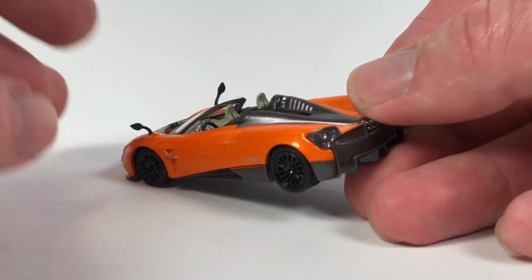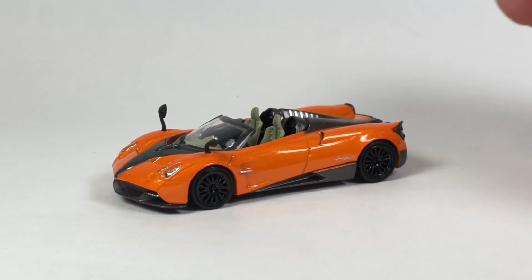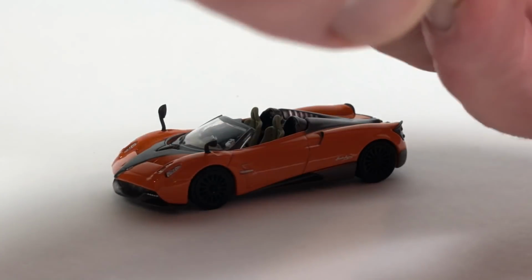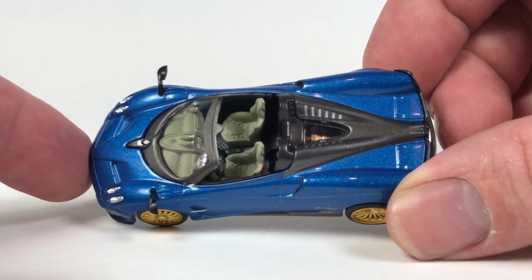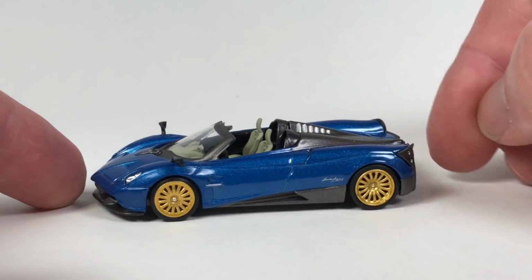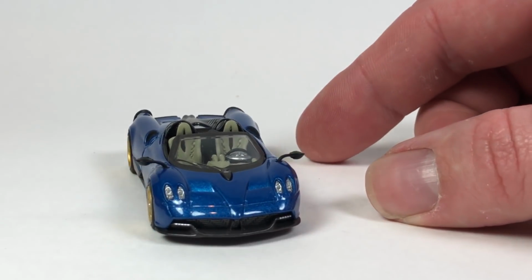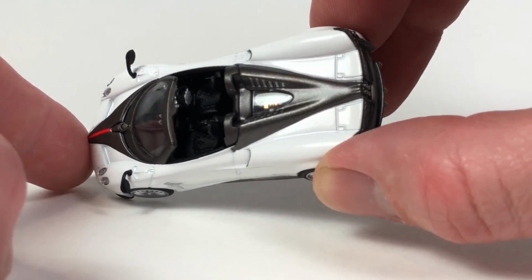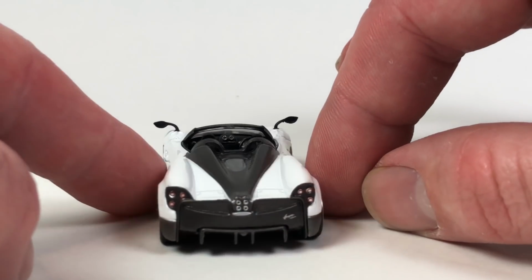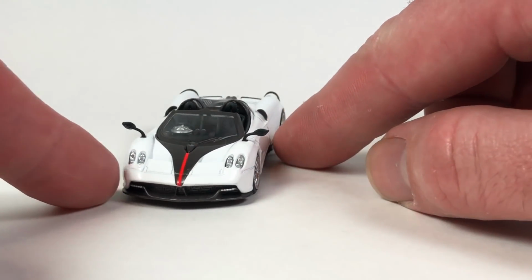So this thing is super detailed, as all of the releases have been. I did bring out the two other colors that I have. I've got this one in blue. This was like a regular release one in blue. It looks beautiful in blue. And you can see the mirrors, that's how they're supposed to look. And that's how they will look eventually. And then this one in white, which I believe was a Hong Kong exclusive.